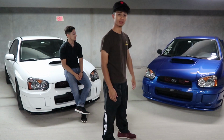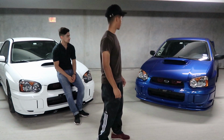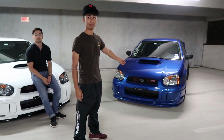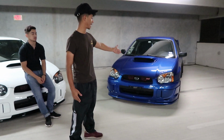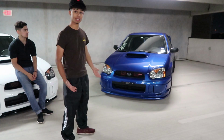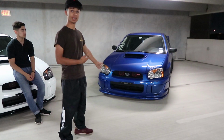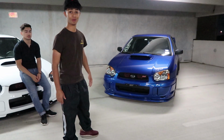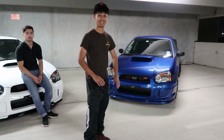I've had the car for about 2 years. It's a World Rally 2004 STI, like Carlos said. I blew it up about 7 months ago. I learned my lesson now. I rebuilt it, spent a lot of money on it. You really have to keep your maintenance high on these cars. If you're fooling around, going full boost with low oil, you're gonna blow it up. So make sure not to do that.